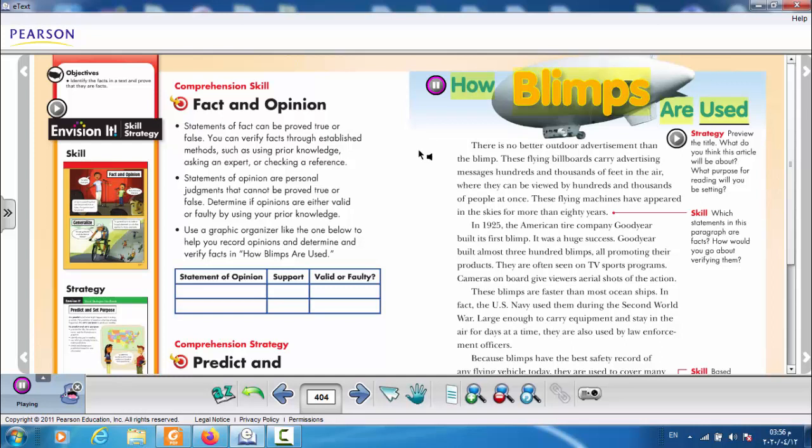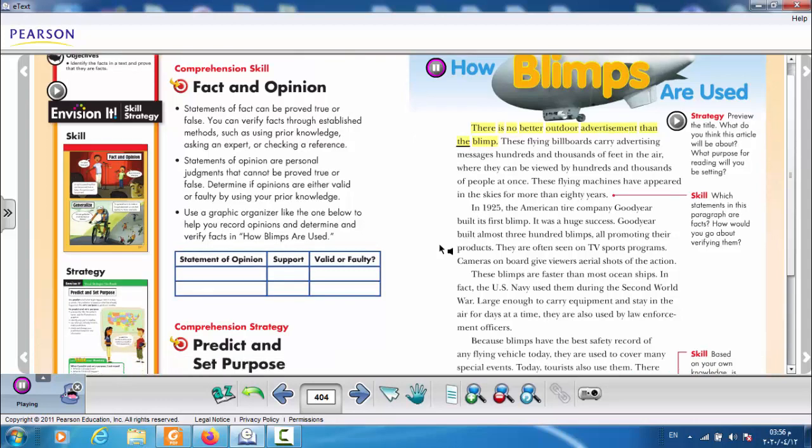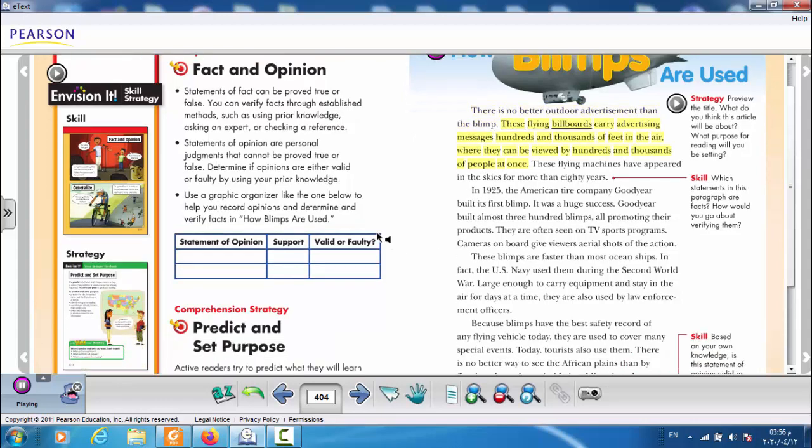How blimps are used. There is no better outdoor advertisement than the blimp. These flying billboards carry advertising messages hundreds and thousands of feet in the air, where they can be viewed by hundreds and thousands of people at once. These flying machines have appeared in the skies for more than 80 years. In 1925, the American tire company Goodyear built its first blimp. It was a huge success. Goodyear built almost 300 blimps, all promoting their products.